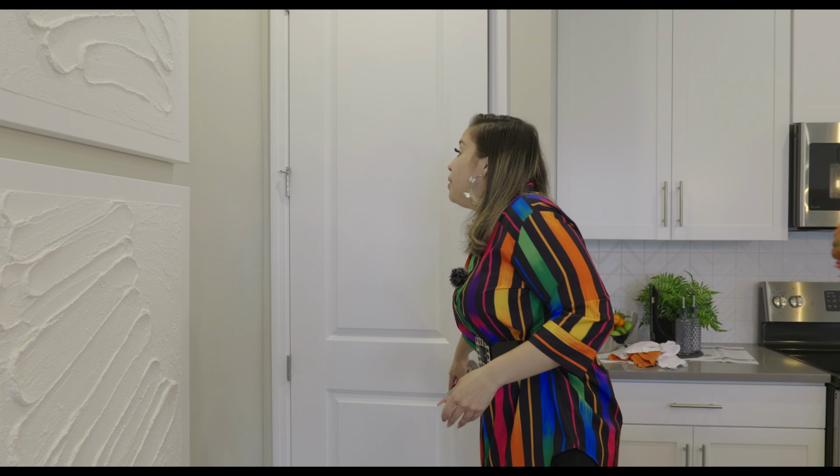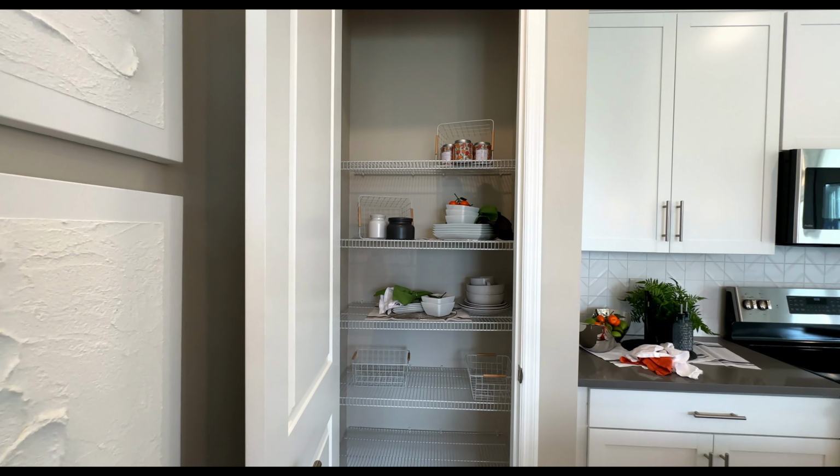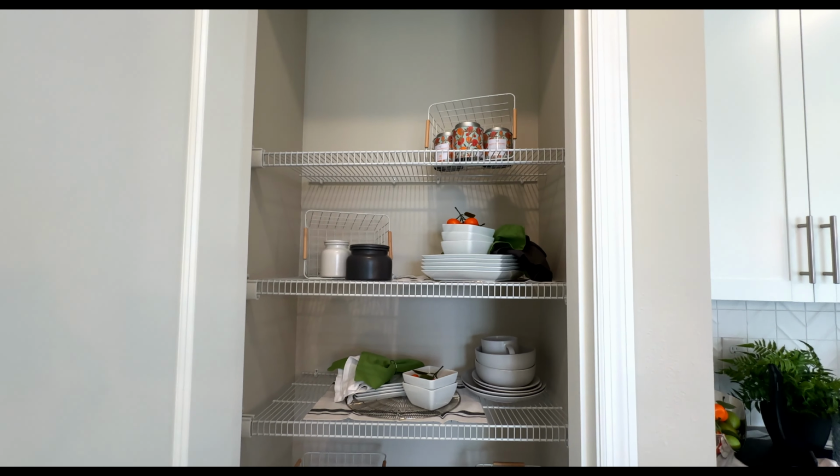So you have the pantry right in the kitchen, which is really nice. You have 5 shelves, more than enough space for all your canned and boxed goods.